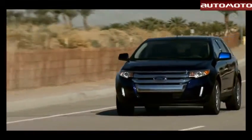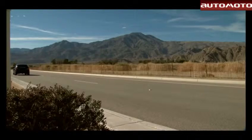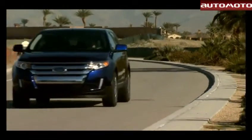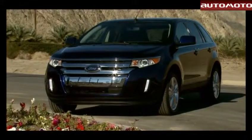Test drivers like the Ford Edge's performance, notably its fuel-sipping EcoBoost 4-cylinder engine. Test drivers say the Edge's handling is composed and smooth in most trims, and they say its precise steering and braking make it especially maneuverable for an SUV.